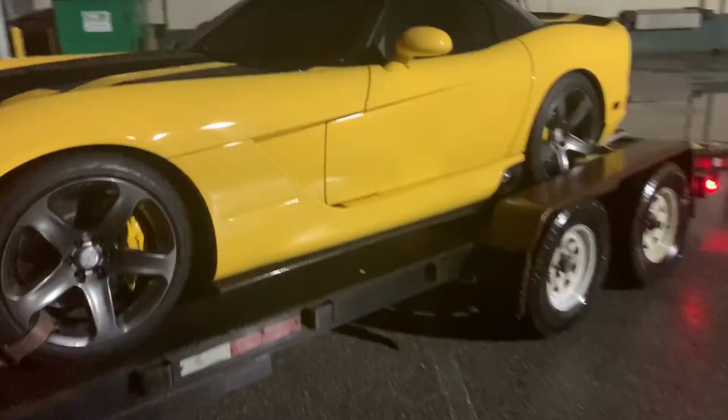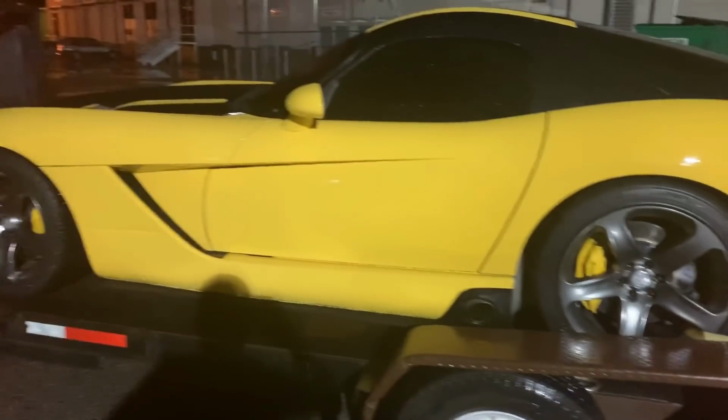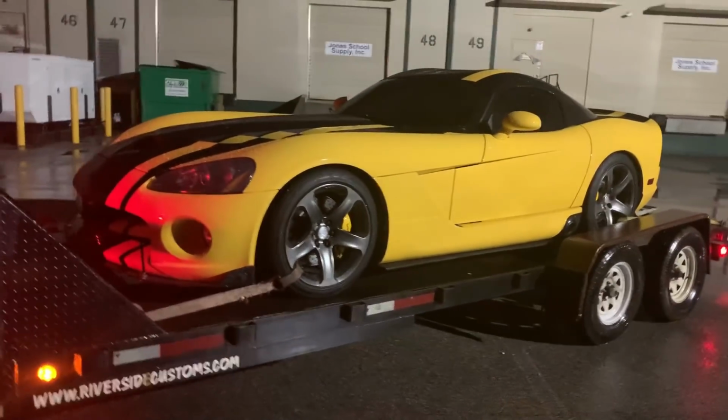All right, so here we have, we got the Viper all on the trailer. We had to push it on there because it ain't getting in gear. So something with the clutch. So we have to get back to the shop to see what's going on, but can't get underneath there. But it still starts, so that's good. But let's keep going. Let's go home.